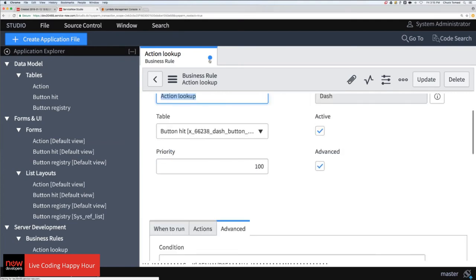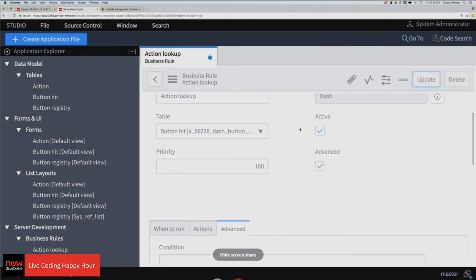Good point. Waiting for the blue dot to go away. I did save it. I'll click update there, too. I hit the floppy disk.